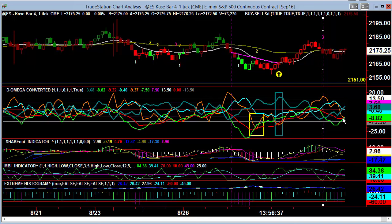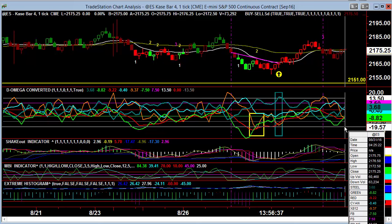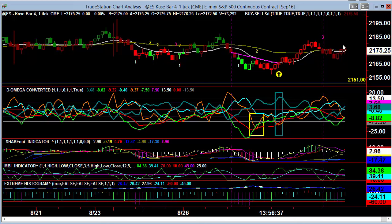We're just about to get the cyan and the orange right there. It's going to close below the green as well as the red, though we're in the higher zone. But at that point you would have to put a stop a couple points above and recognize that this could start a bull run.